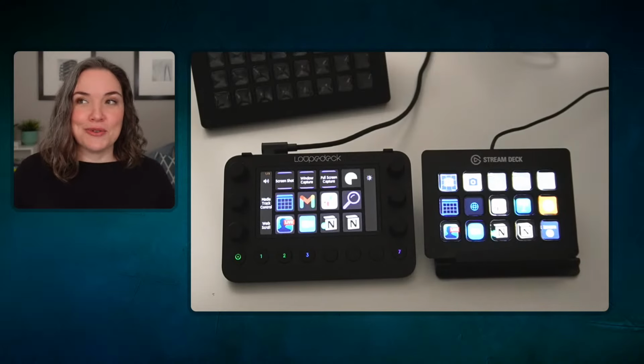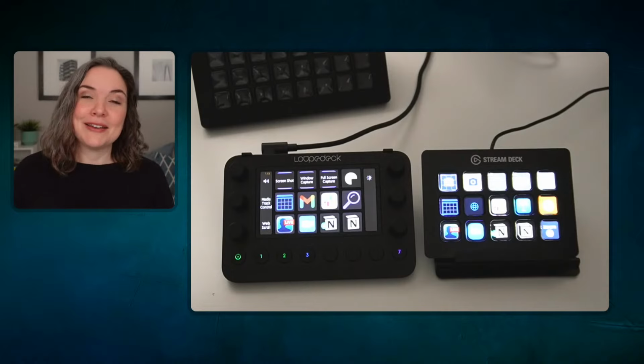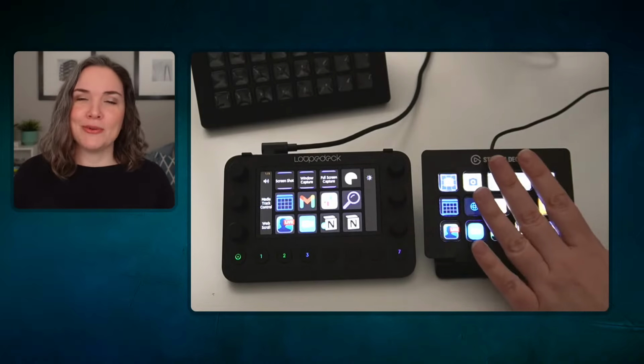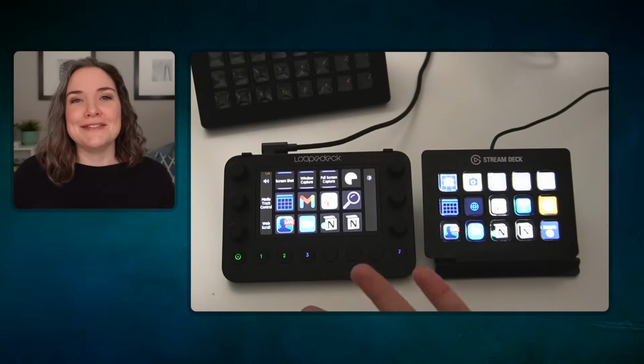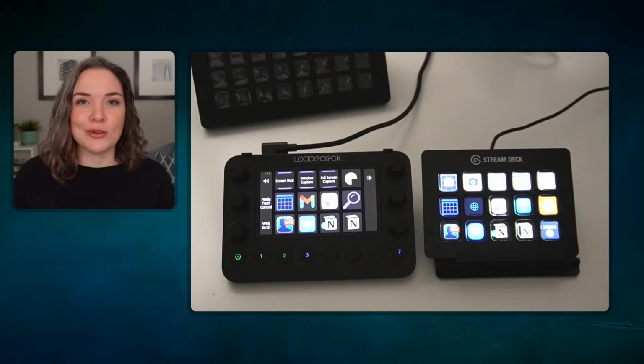If it would be really dramatic for you to make a mistake because of the sensitivity, then maybe you want to go with slightly more tactile. But if that's not a threat, then you have a little bit more diversity with the Loupedeck.